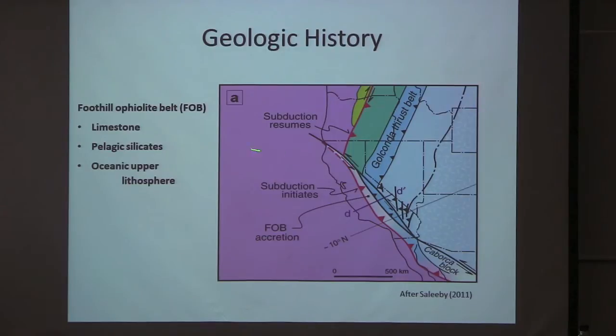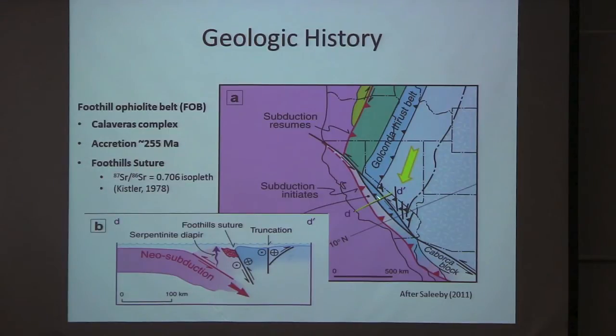And this belt has got a lot of pelagic silicates. We'll talk about those. There's blocks of limestone in there, and upper oceanic lithosphere is part of this block that's coming in, and it's being accreted here to the coast, and you can see what's going on. So here's this truncation again. That's the California-Kaweah transform taking place, a truncation. A little bit of continent on the side here, and here is this Foothills suture docking against the continent.